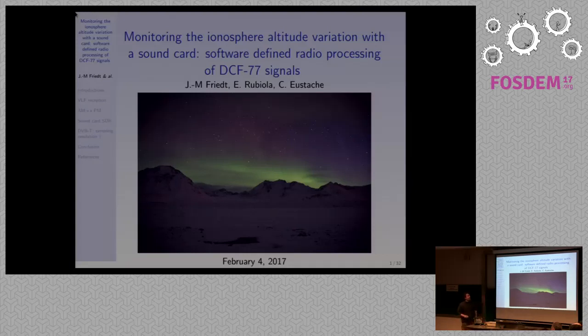So Martin decided to put this in academia, and actually this is more of a hobby than my actual work. What we wanted to do with my colleague Enrico Rubiola is use a very high stability clock source, which is the DCF-77 very low frequency emitter in Germany, for measuring ionosphere altitude variations.